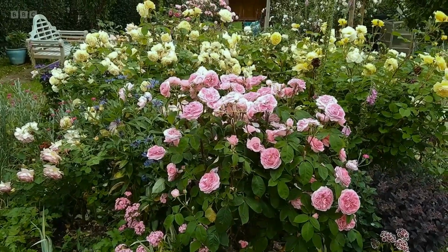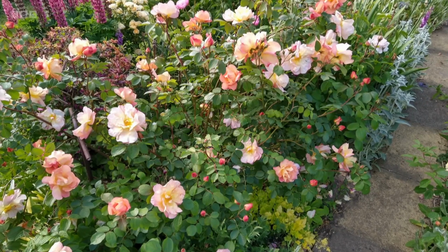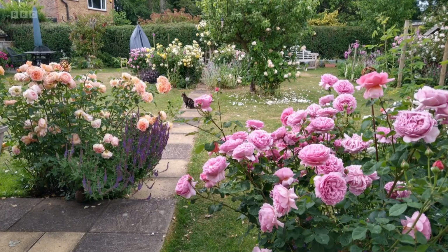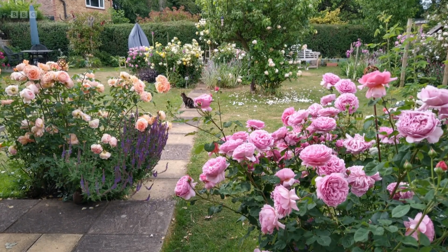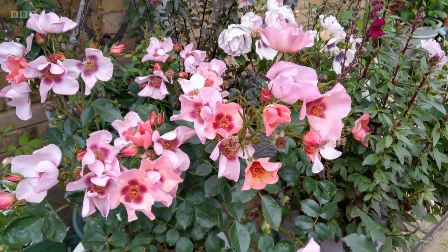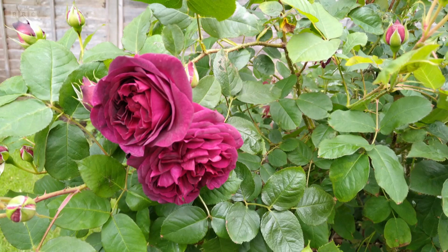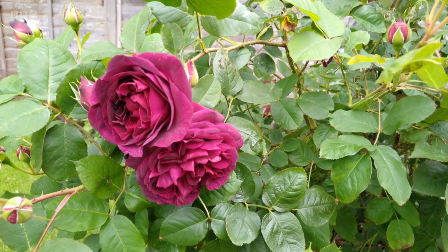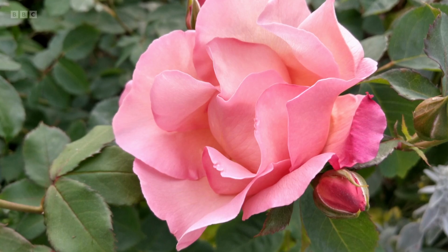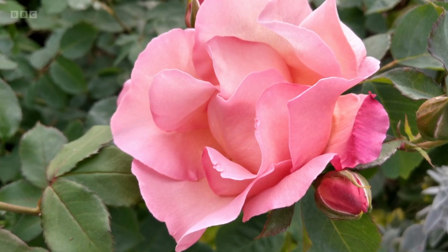I started to plant these beds in 2015 with the idea of having roses as the main frame and creating herbaceous borders, but my passion for roses quickly took over and they became the dominant feature. For a rose to be in this garden, they have to smell as good as they look. Every morning I get up and I come out in the garden and do a sniff tour of all the roses.